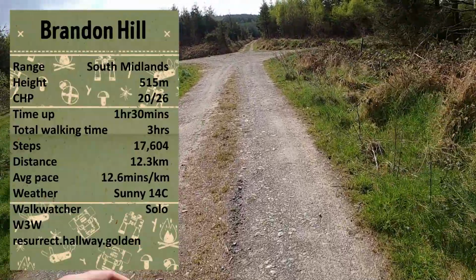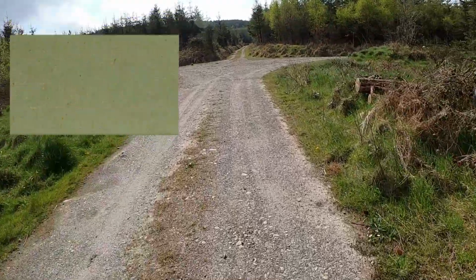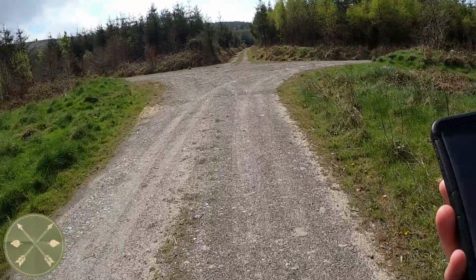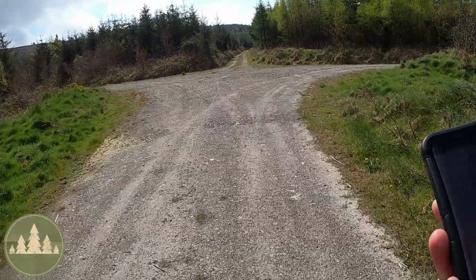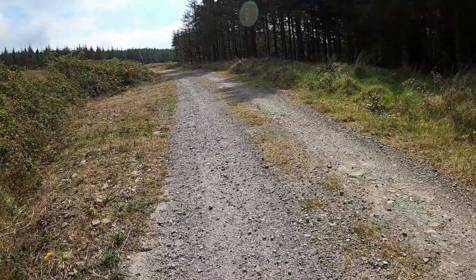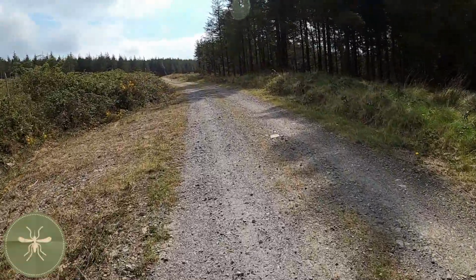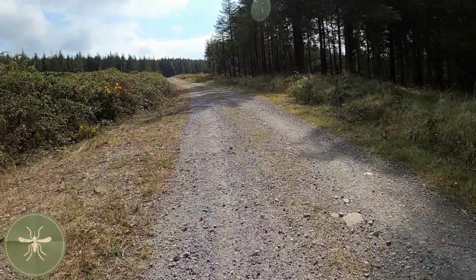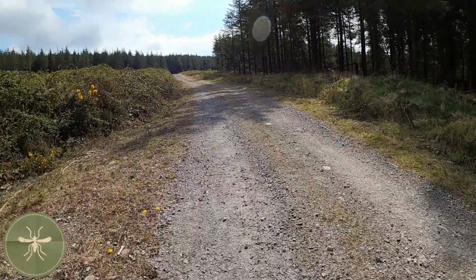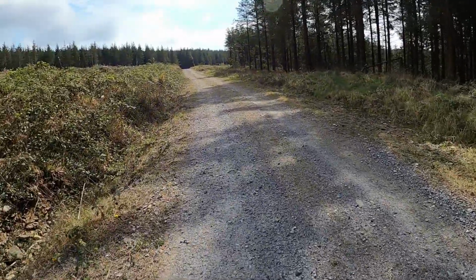I parked the van at Resurrect Hallway Golden on what3words, and as you can see, I'm into the forest here, and I'm going to take a left here, heading up through the forest up to the mountain ascent. Oh yes. Don't know whether you can see that, Foxy, but it's a fox. Although this is a forestry coniferous forest, it's teeming with life, loads of bird life, loads of butterflies. Very exciting.